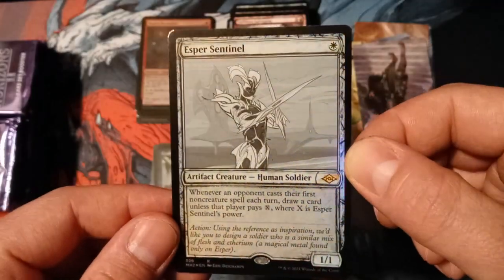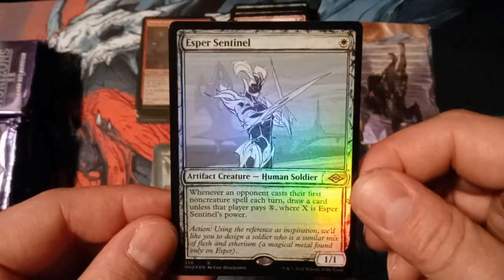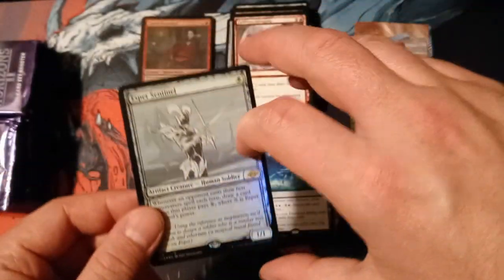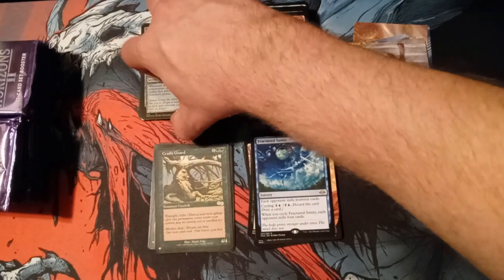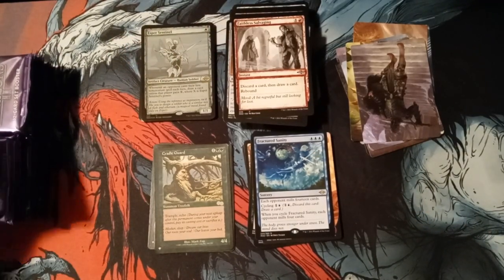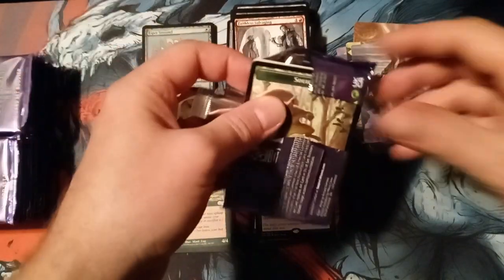Am I just blowing this out of proportion? Esper Sentinel, crazy one drop. For one, cares about artifacts. Okay. Yeah, there you go, folks. We got a wild card there. So, yeah, I think this box is just blowing it out of the water. I can't complain. We can pack it up and pack it in.